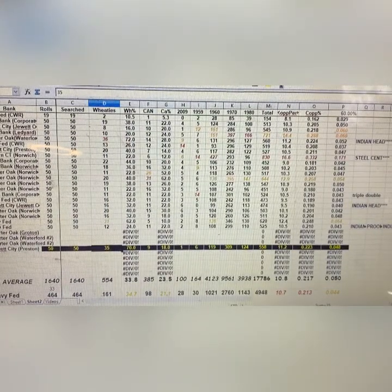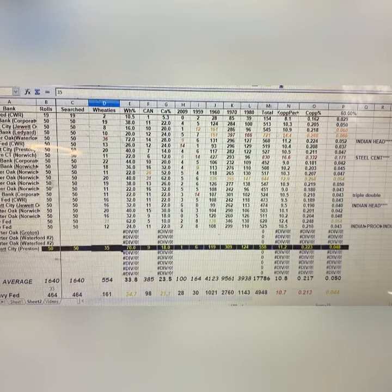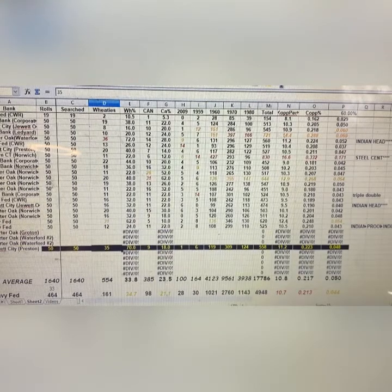50 rolls, 35 wheat cents, 1 short of tying our all-time mark. 9 Canadians, a little bit below average. 6 1959s. We did pull out that one 2009 I showed you earlier in the video. 11.2 coppers per roll. It was above average, but it wasn't anything spectacular.